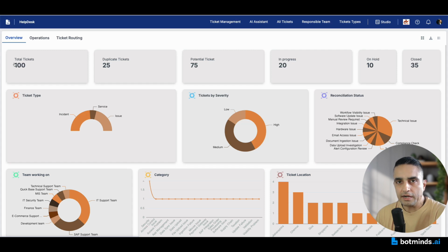The idea at this point is to not have to raise the tickets, and take about 40 to 50% of the tickets and just deflect them. And deflect them not in a way which typically is done at the customer service side, but deflect them in a way that they are addressed and answered, and there's no reason to create a ticket out of that. So that's it from the demo. Let's get back to the presentation.